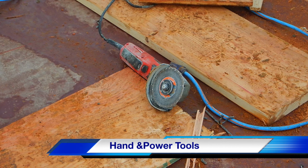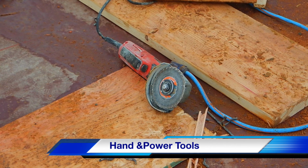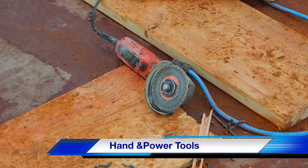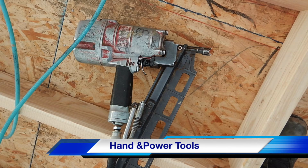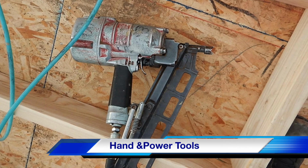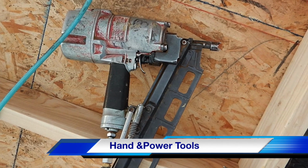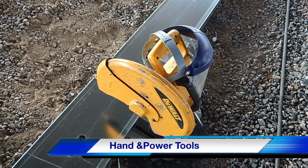Hand and power tools. Now we all know there are many hand and power tools used on our construction projects. We cannot conduct many of our work activities without the proper tools. It is important to use the right tool for the right job. If you're not familiar with using a tool, consult with your supervisor.